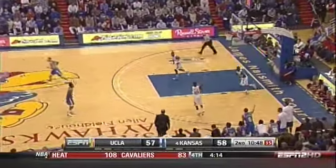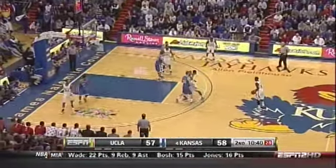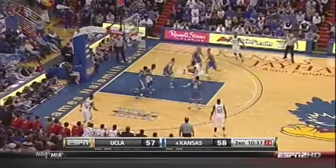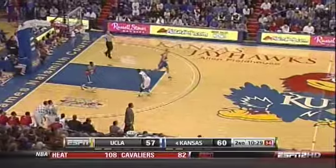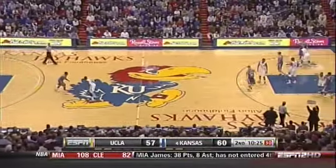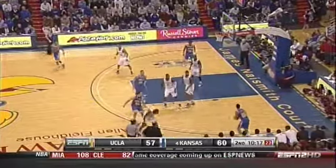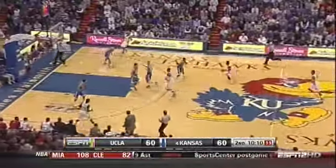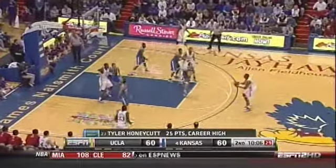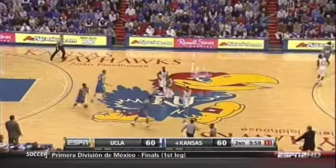Honeycutt's been quiet and goes right to the rim with the left hand. That's what I was talking about. Too much dribble penetration. 57 points in 30 minutes. Little rattles that one on a nice floater. UCLA, they do a great job of screening that play. Perfect execution. Beautiful. What happened was the defender went over the top of the screen and Honeycutt faded to the corner, and Nelson has a good feel for the game on that play. Marcus Morris couldn't answer, and now Lane will settle it down.